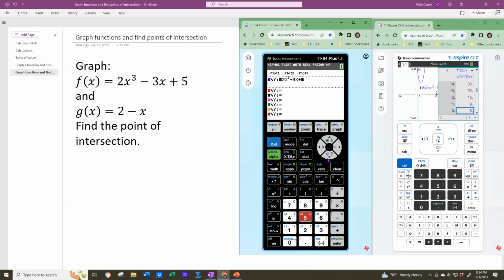+5, and I'm going to press the down arrow because I want a second function, 2 - x, and I will look at the graph. I only have one point of intersection, so I want to calculate that point of intersection. It is under calculate, that's with trace. So second trace is going to give me calculate. I want an intersection point.